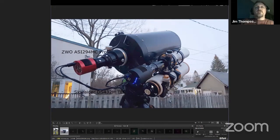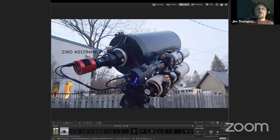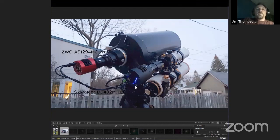So those are the two cameras I use now. The black camera is monochrome. I use it when I'm using very narrow filters, like a hydrogen alpha filter or the infrared pass filter, because it's much more sensitive than the color camera. But if I want a color image and I don't need to cut the light pollution so much, I use the color camera. So that's my basic setup.